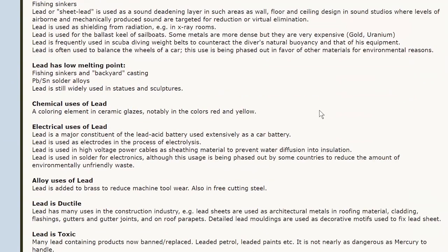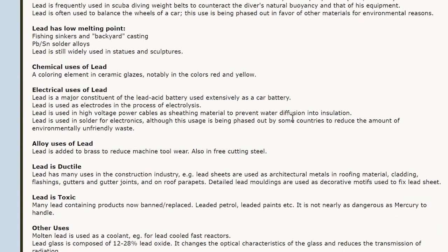The problem is that it is a bit on the toxic side, so we don't really like people running around making sculptures out of it. It's often used in a lot of metals to help machining, and it makes machining easier. So you have lead in brass and things like that to make the metal work better on a machine tool.